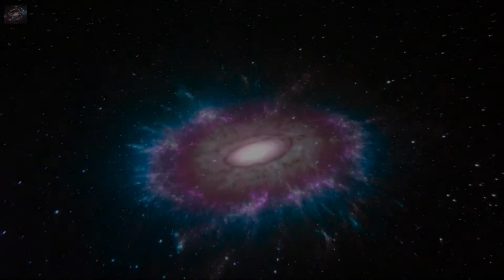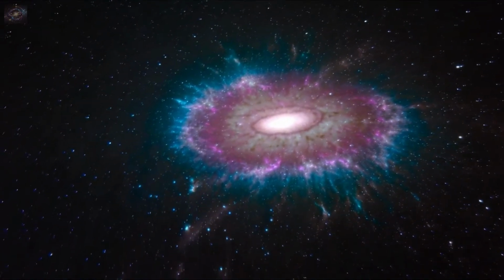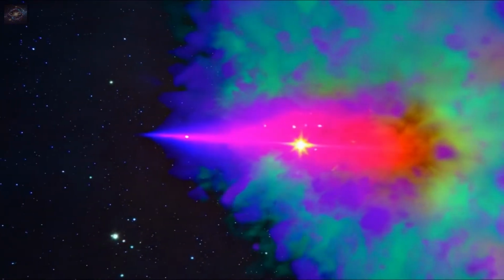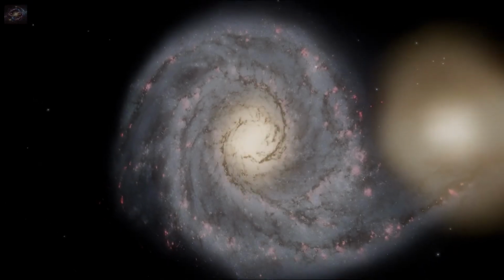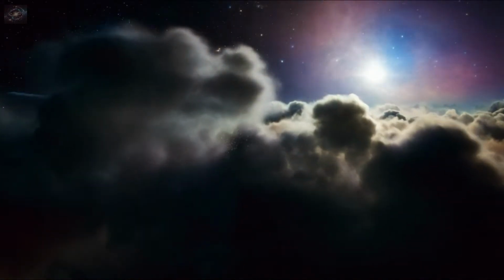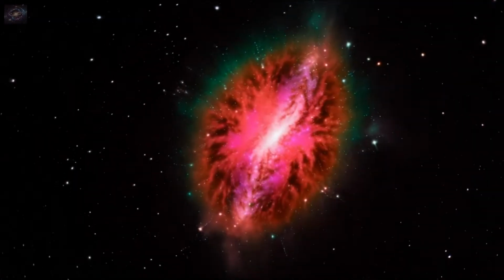These jets, moving at nearly the speed of light, can punch through the galaxy's interstellar medium, creating shock waves that compress gas clouds or, conversely, blow them apart. This mechanism, known as feedback, is a key process in regulating galaxy evolution, and the Whirlpool's active nucleus is a pristine laboratory for studying it.